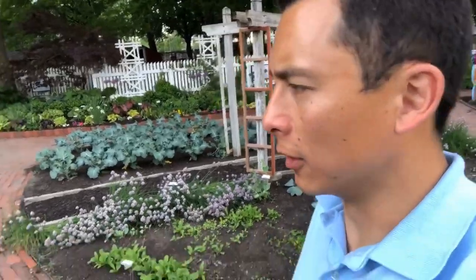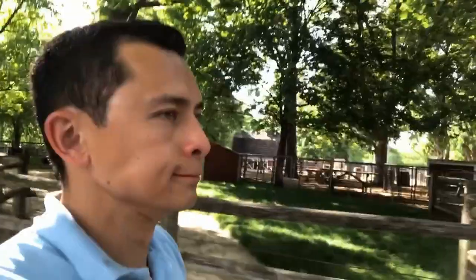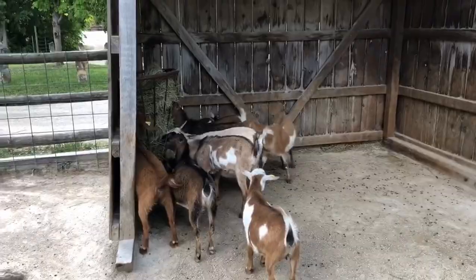All right, so they're telling me to leave. I wish I could walk around a little bit more and look at this place, but it's pretty cool. So I've already been told twice I need to leave, so I wish I could get a little bit better tour. They've got goats, they've got horses, cows, a couple other things. Basically any animal you'd see on a farm.